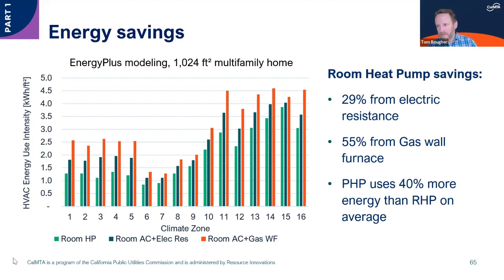Jeff? Sorry, just clarifying. So you're using kilowatt hours per square foot EUI over there for the gas wall furnaces. Did you convert BTUs to kilowatt hours? Yeah, it's not always the best when you're doing different fuels, but it was just a conversion to kilowatt for the gas there. Yeah. Thanks.